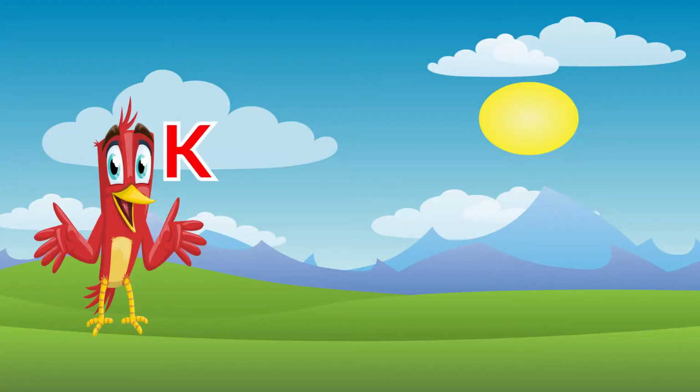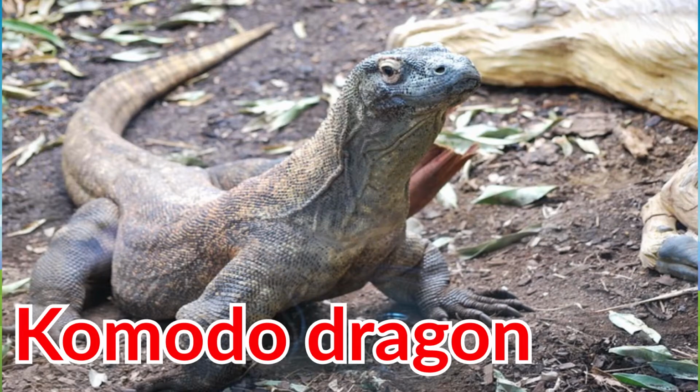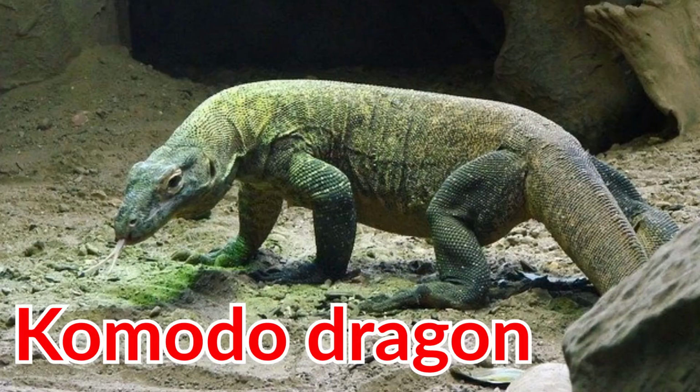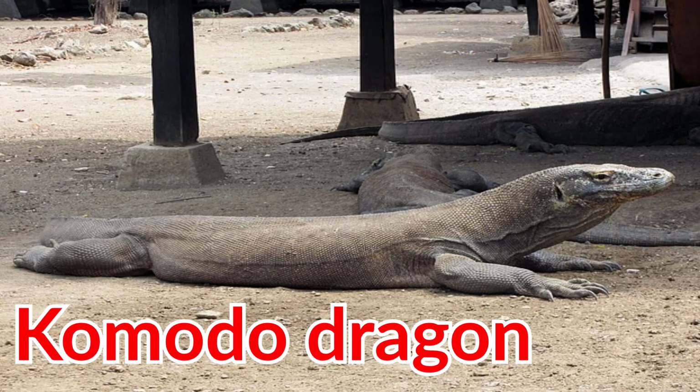K can also be used in Komodo dragon. Komodo dragons live in Komodo Island. They mostly live on land, but young Komodos can climb on the trees. Komodo dragons eat pigs, deer, water buffaloes, and will even eat smaller Komodo dragons.